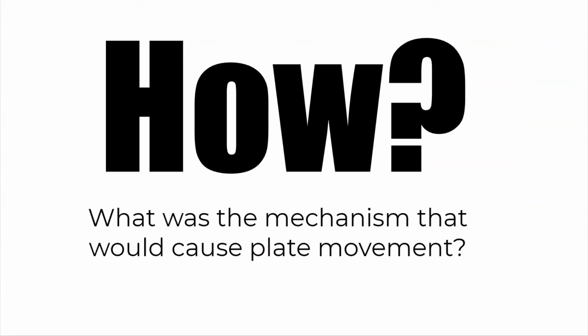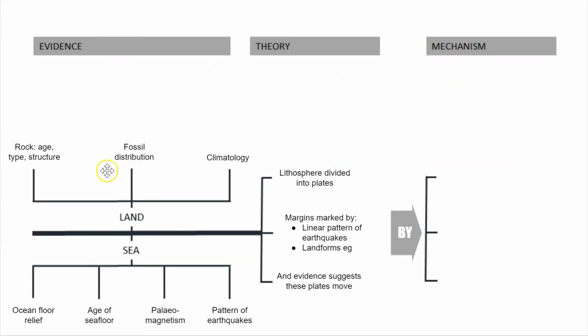So the theory then of plate tectonics came from this evidence, and it suggests that the lithosphere of our planet is not one complete whole, but it's divided up into a series of plates. And these margins, as we've just seen, are marked by these linear patterns of earthquakes and these landforms, such as the ridges and the trenches and the pattern of the age of the seafloor and the pattern of the paleomagnetism. And all of that then suggests that there is this mechanism going on. And the mechanism can be summarized like this.